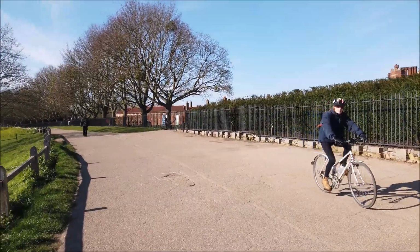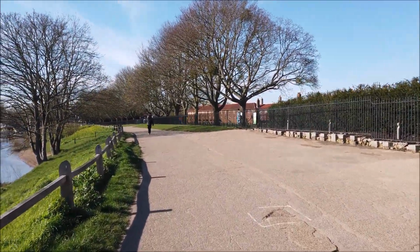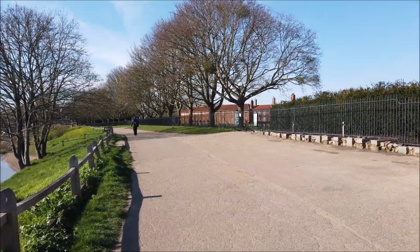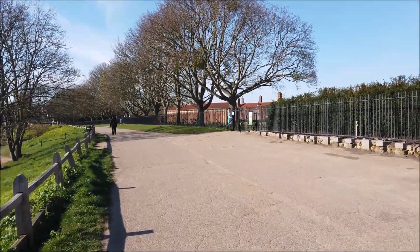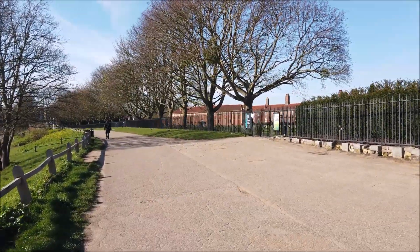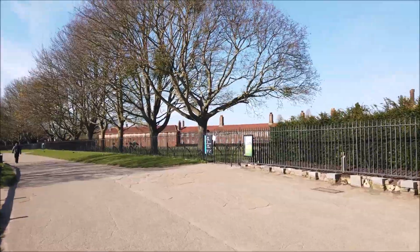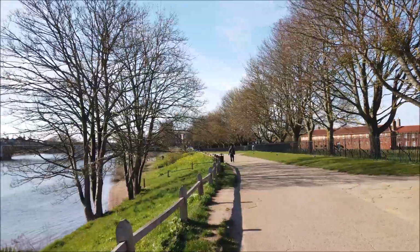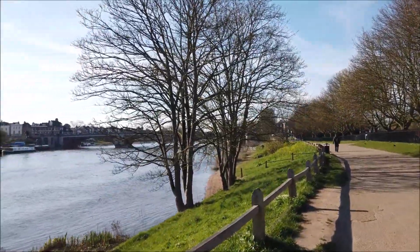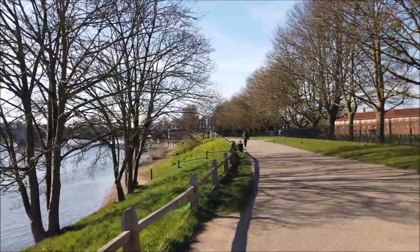Two famous annual festivals here. The Hampton Court Music Festival, which I haven't been to, and the Royal Horticultural Society Flower Show, which I've been to many, many years. It's huge, it's tiring, it's busy, but it's an annual event. I don't know what they're going to do this year. Chelsea Flower Show has been cancelled. I assume this one's been cancelled. I haven't checked.